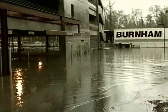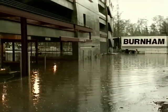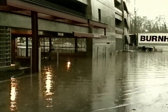I better get back over and check. Okay. Got out okay? Well, this is what Tracy was talking about. You can see the parking lot here, the structure has got water on the first level here.